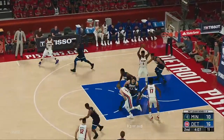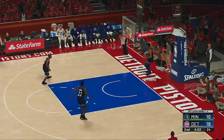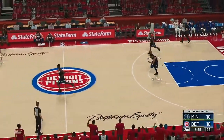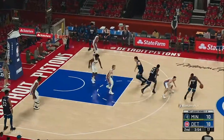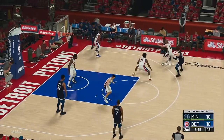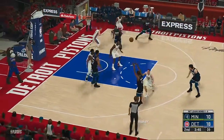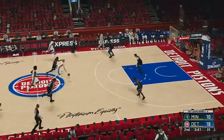Kennard, the pass to Drummond, and Drummond throws it down. Oh, taking it to the rack with power, hammering down the two-hand slam. Really piling on the lead with a dunk like that. Wiggins, right side. Here's Wanamaker. And the three off target. Pistons leading by 8.